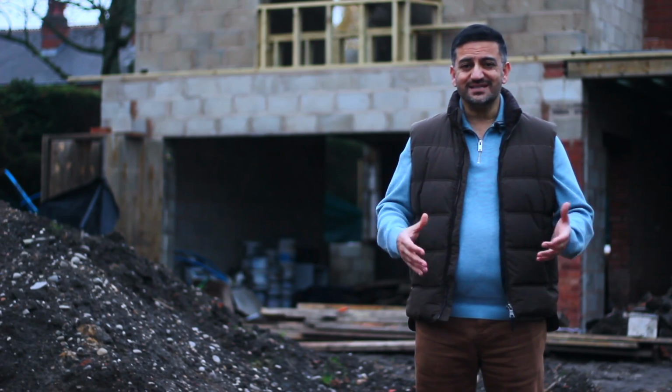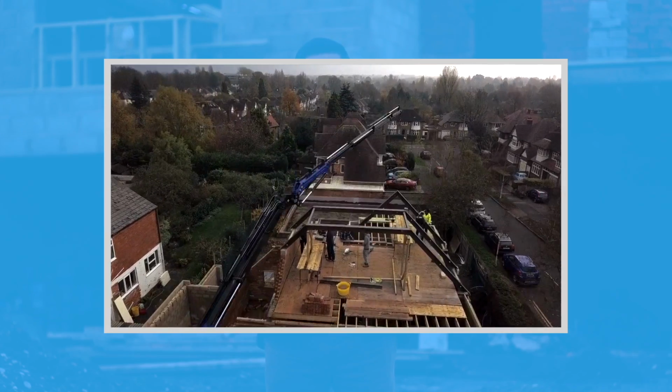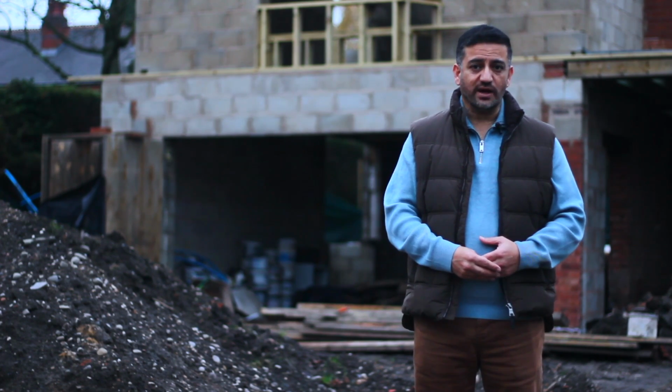The structure's in place. In fact, the crane is here today getting the steels on the roof structure. Then we can start getting the roof on and getting it watertight, and the windows in place, because as we approach winter the weather's going to change. We really want to get it watertight so we can then crack on inside. It's still going to be at least 5 or 6 months, and hopefully, all going well, the family will be moved in for summer next year. That's the plan.